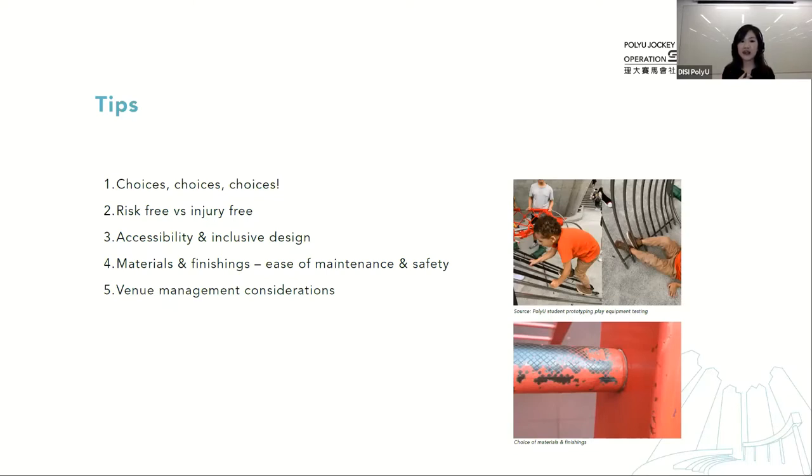Accessibility and inclusive design are very important. You can upgrade the public space, but it can still be inaccessible because of the access points and all the other things. So you need to think beyond the red line plan.